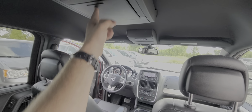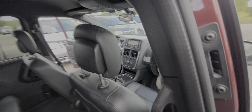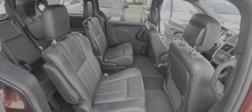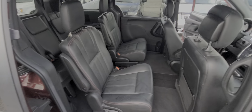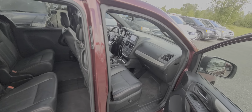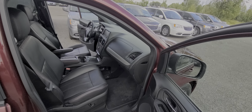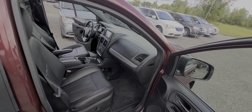Now at this point, this is just holders. There is no more DVDs. It's an absolute option at this point, just like navigations pretty much. You can link everything to your smartphone or a tablet. So all the new stuff that's coming out in the market at this point does not have navigation unless you order it like that brand new from a dealer.